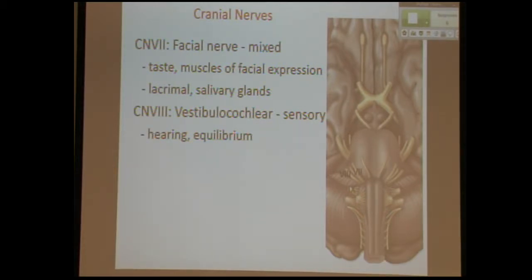Vestibulocochlear, that's hearing with sensory. So it's a sensory nerve, and it also does your sense of equilibrium. Because as you may know, you have special fluid in your ears that helps you tell whether you're leaned too far forward or back, which is of course why when you get a really bad sinus infection and pressure builds up there, you start to feel kind of imbalanced. And you all felt that before? Or vertigo too. So that's the nerve that takes all that information from the inner ear to the brain.